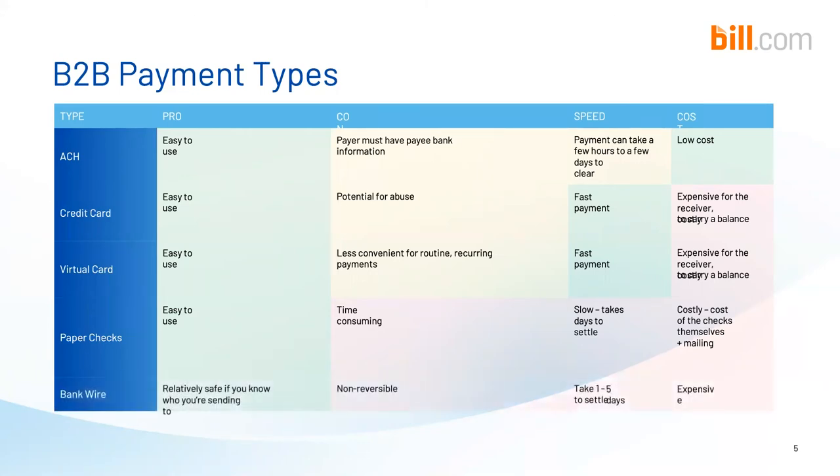Next, we'll take a look at bank wires. Bank wires is a form of an EFT, electronic funds transfer, which is just what it sounds like, transferring funds electronically from one bank to another without paper money changing hands.